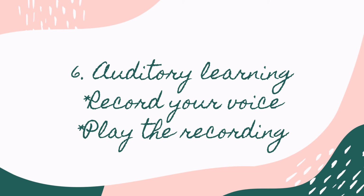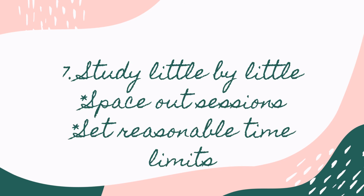Number 7, try to space out your study sessions. So take a little break after a certain period of time. 20 to 30 minutes, I think, is a really good time to study. And then once your study session is over, you could take a 5 or 10-minute break so that your mind can have a rest. If you study in intervals, it makes it easier for you to retain information. The information can also sink better into your mind, and this can make your study task seem achievable.